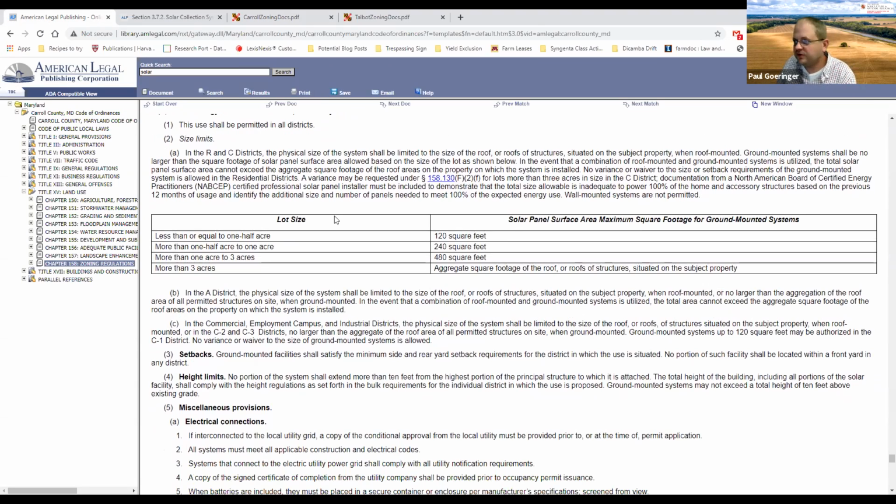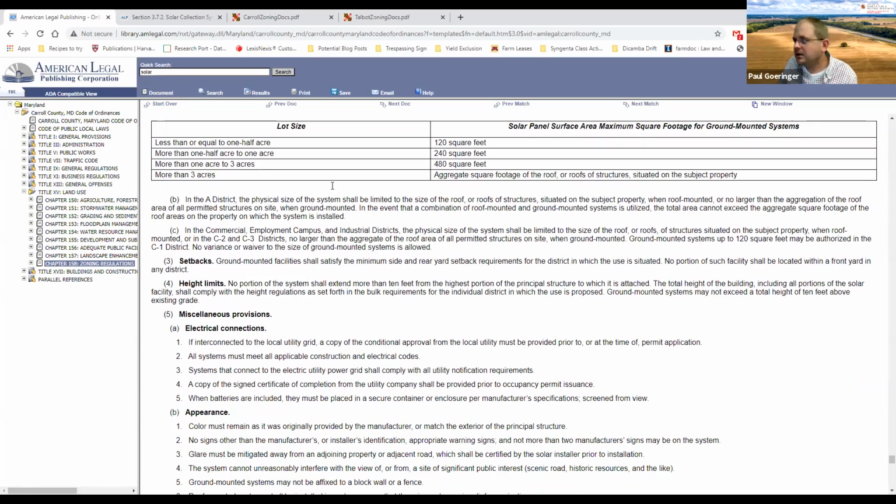If it's zoned residential or commercial, these are some of the setback lot requirements depending on size. If it's ag, it talks about what's required and all of that. The setbacks are generally consistent with other uses in that zoning district. There is a height requirement if it's ground mounted, I believe. No, it's for all systems. It shall not extend more than 10 feet from the highest portion of the principal structure. You do need to keep in mind these height requirements. There may be other requirements just to get the permit to do this.